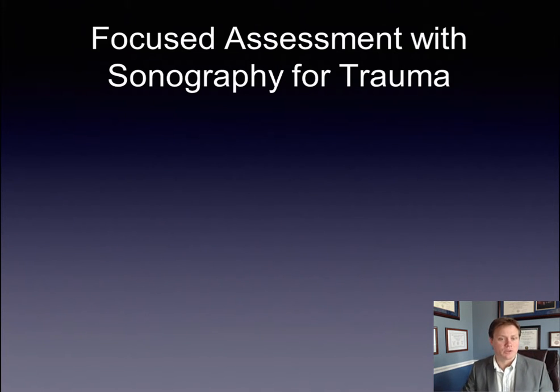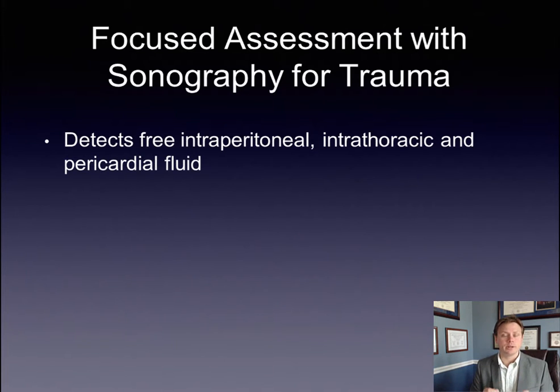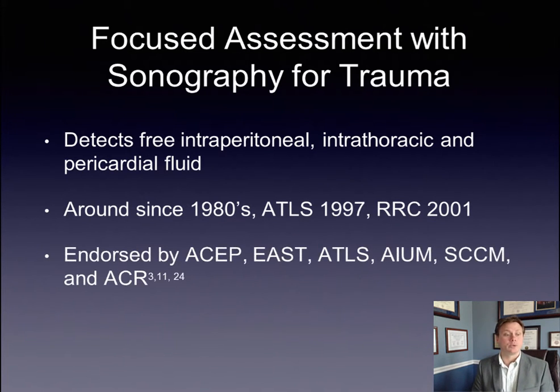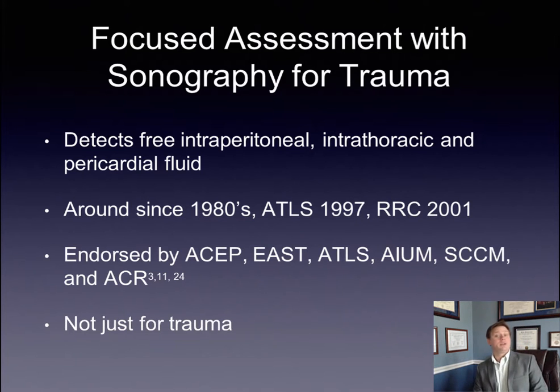So what is the purpose of the FAST examination? Fundamentally, the purpose of the FAST examination is to detect free fluid in the intraperitoneal, intrathoracic, and pericardial spaces. This examination has been around since the 1980s, where it was originally required by the German surgical boards in 1988. It was incorporated into the algorithm for the Advanced Trauma Life Support course in 1997, and since 2001 has been required for residency training in emergency medicine.